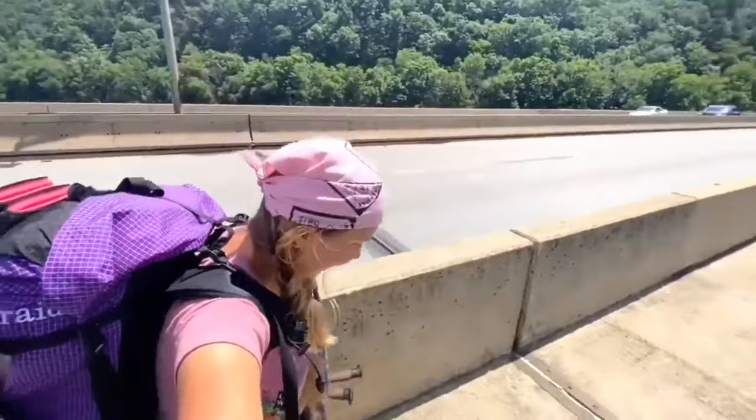I also really loved my Zpacks rain cover. This is also made from Dyneema fabric. One of the reasons why I consider it a favorite piece of gear is when there was a lot of rain, it was nice to have something like this to put over my pack. If you have a Dyneema fabric backpack, this might be overkill, but I did not.